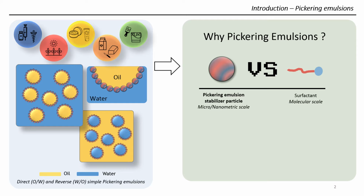In fact, they consist in a mix of two immiscible liquids, mainly oil and water. And the one liquid is dispersed into another in the form of droplets. So for instance, in the case of droplets of oil dispersed in a water medium, we will be talking about direct emulsion. And this is the reverse case when we see droplets of water dispersed in an oil medium.